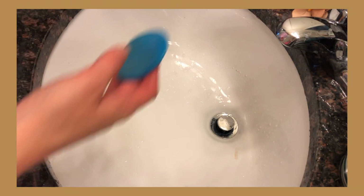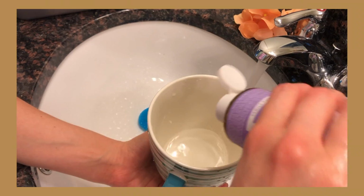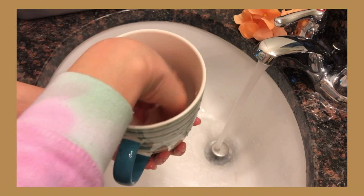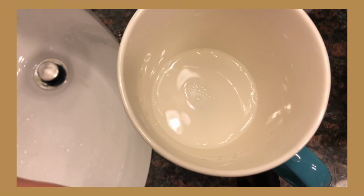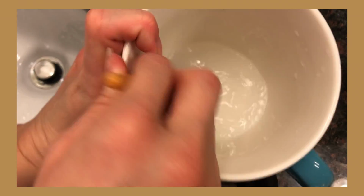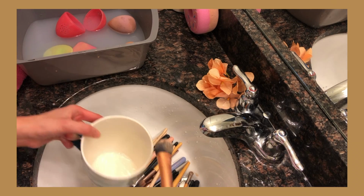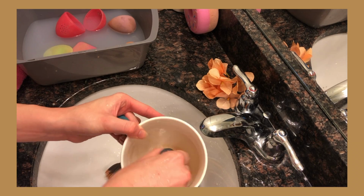As for the brushes, I'm doing a first initial wash to break up the makeup. I put a few drops of soap into the mug and add just a little water at the bottom. I take each one of my brushes and dip it into the soapy mix. After I give it a good swirl, I throw it back in the bath.